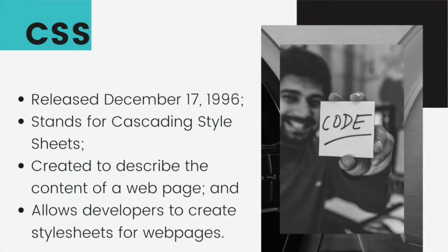Last week we learned that HTML was basically the building blocks. It was the fundamentals of web pages. CSS is actually created to describe the content of a web page. Last week we did inline styling with HTML, but this week we're going to talk about CSS and how you can create a style sheet that basically makes HTML so much easier and adaptive.